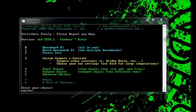But when I overclocked the 8120 to 4.3 gigahertz versus the 4 gigahertz on the 955 Black Edition, it was about 7% faster.